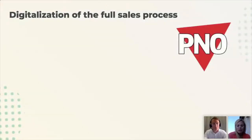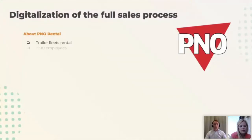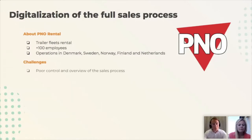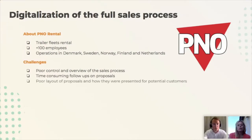And now we have another case called P&O, and they have digitalized the full sales process. About P&O rental, for those of you who don't know them since before, it's trailer fleets rental. They have more than 100 employees, and they operate in Denmark, Sweden, Norway, Finland, and the Netherlands, so the north of Europe. What challenge did they have before starting with GetAccept and Pipedrive combined? They felt that they had poor control and overview of the sales process. They thought it was really time-consuming to follow up on proposals. Also, the layout of the proposals was quite poor, and they wanted to be more professional when presenting to potential customers. And also, they had this classic manual process with the paper trails and everything, all that buzz and fuss.